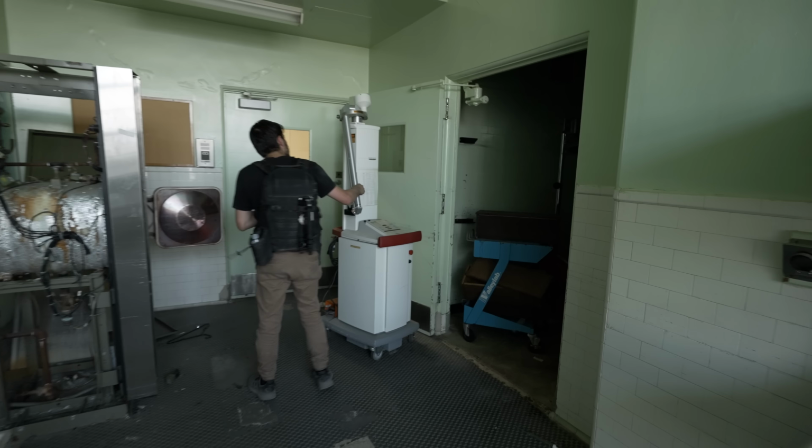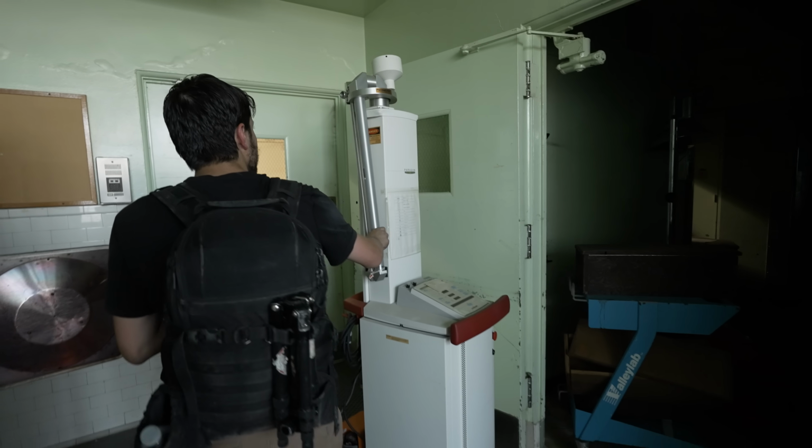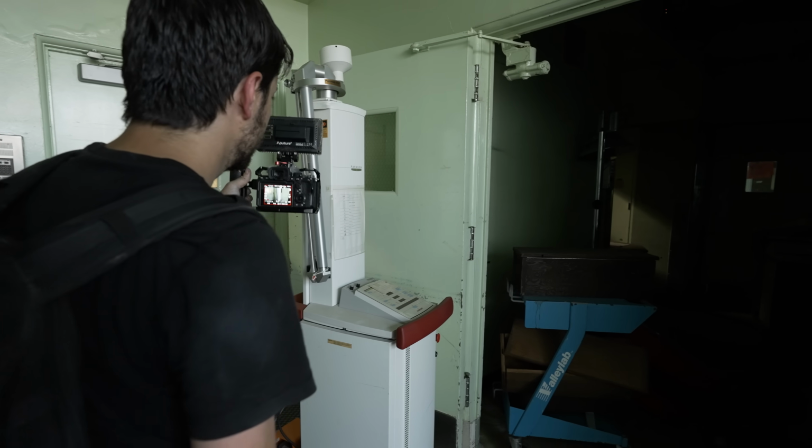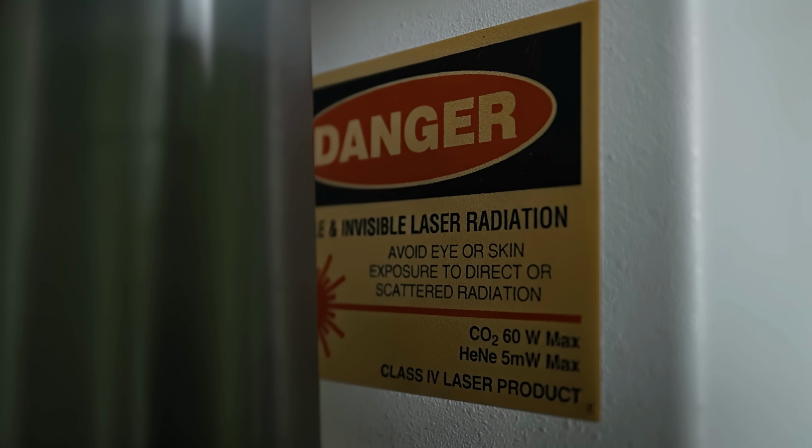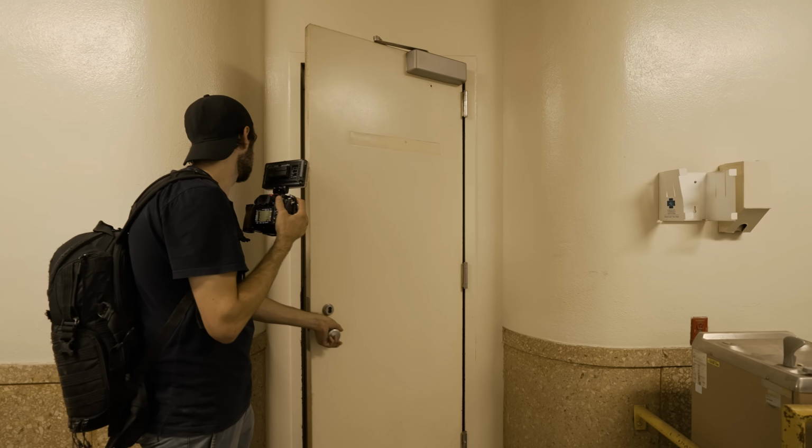What is this Paragon thing? Laser scope. Yeah, I have no idea. It's a danger laser. This looks like locker rooms. Yeah. Looks like a big one.